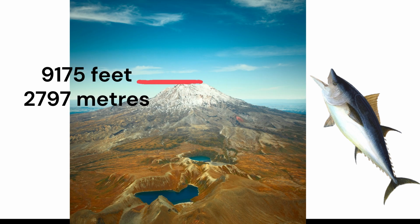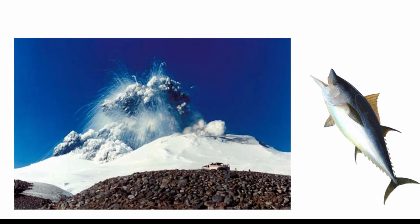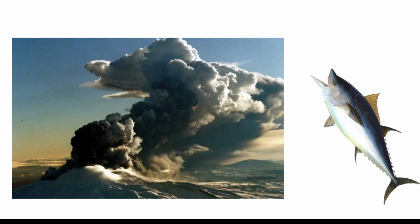Ruapehu is no small fry. It's nearly 10,000 feet tall and erupts frequently. Major eruptions happen roughly once every 50 years, each one blasting out millions of tons of volcanic ash, enough to blanket hundreds of square miles in a suffocating layer of ash and rock. Now, volcanic ash may sound like something terrible, and short term, it absolutely is. The soil it creates is full of toxic minerals that can kill most plants, and does.